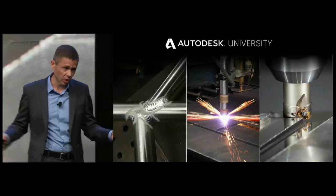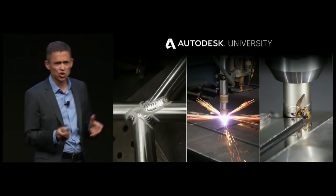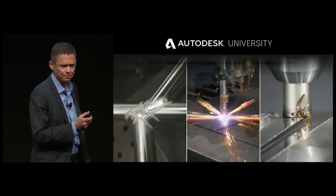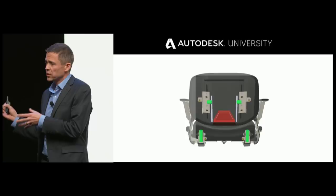So next, what I want to do is show you a couple of pieces of research that we're currently working on. We even got this patented last Thursday just so we could share it here with you at Autodesk University. One great example is the application of generative design to beams and frames. In this simple example, we'll look at the rear support.